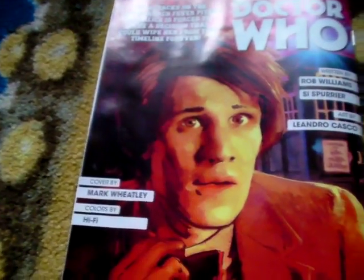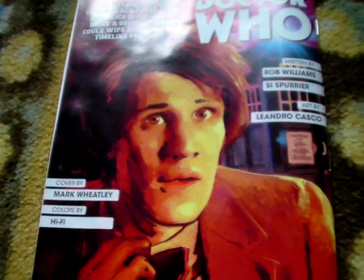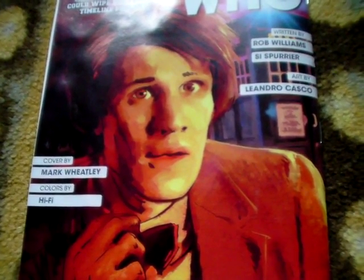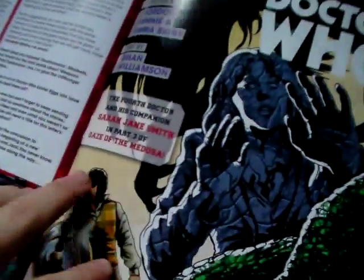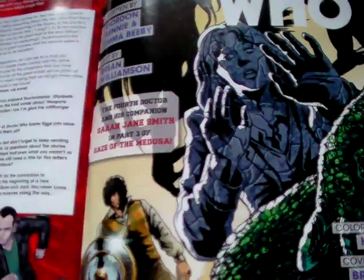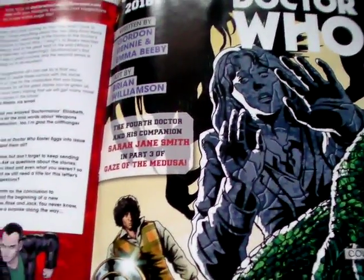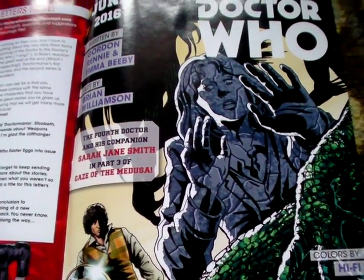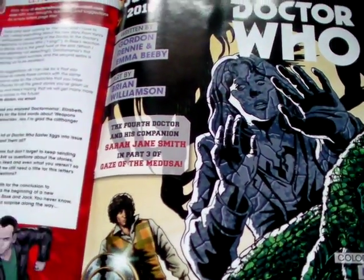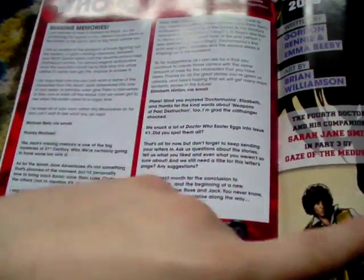On the back, you've got an advertisement for issue 9 of the second year 2 of the 11th Doctor even. On the inside of the back, you've got an issue 3 advertisement, which hasn't come out yet, of this recording anyway. But as I say, it's of the 4th Doctor, issue 3 and that is a 5-part miniseries. And also, I've reviewed both issues 1 and 2 of that so far.